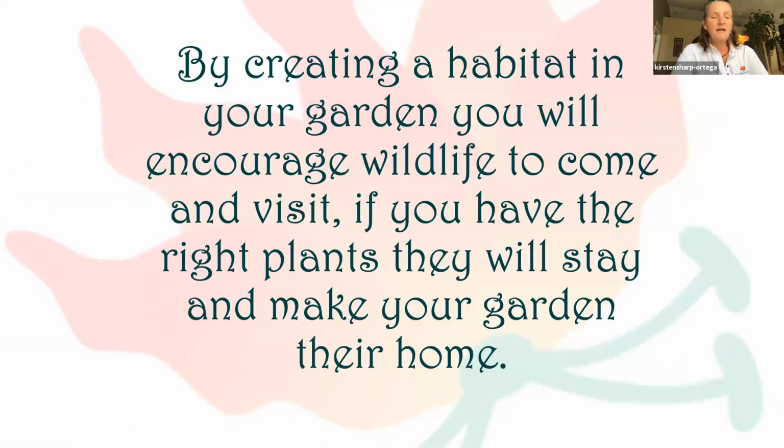So just a final couple of things. By creating a habitat in your garden, you will encourage wildlife to come and visit. If you have the right plants, they will stay and make your garden their home. I hope this has been informative. I hope you guys take something away from it. And if you have any questions, I will be happy to answer them on behalf of myself and Mr. Squawk, Rodney here. Thank you so much for watching.